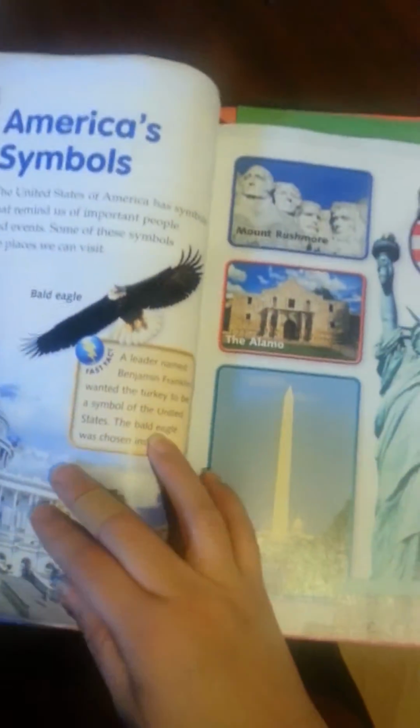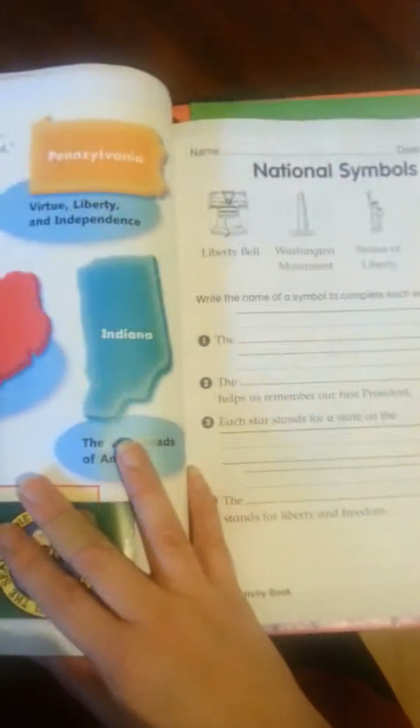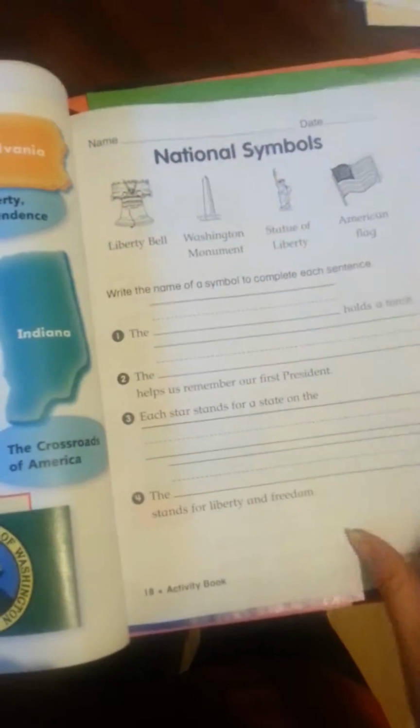He will also be doing a unit on voting. So he has a worksheet for that. And he's also doing America's symbols. So we will talk a lot more about these and about each one. And then he has a worksheet for that. So that is what he has for this week.